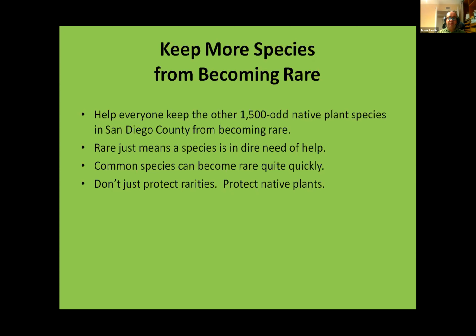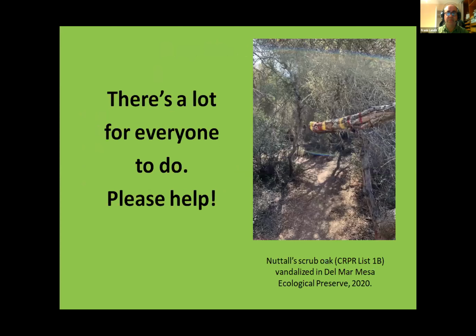I went to school back east, and I learned the story of the American chestnut, which went from a forest dominant species to functionally extinct in the wild in less than a century because of a fungus. So we could quite easily lose the coast live oaks to all these beetles that are kicking around, and there are other plants that are similarly a threat. So don't just protect the rarities, protect native plants in general, and hopefully they'll keep the common ones common too. So anyway, as Tony said, there's a lot for everybody to do, so please help.